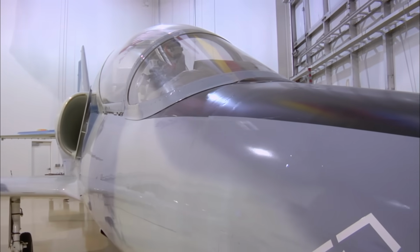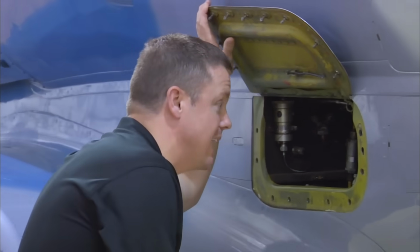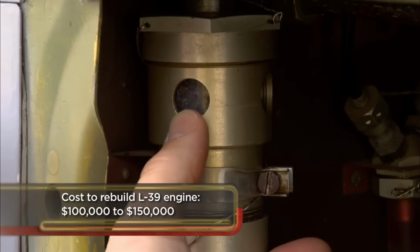Rick, what kind of concerns do you have here buying this aircraft? I don't know nothing about a jet. That's a good start. Maybe look it over, look under the hood, kick the tires. The main things that will really determine the value, number one, we're gonna look at the engine. See if there's any signs of leaks. Everything looks pretty normal in there.